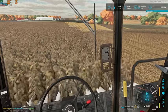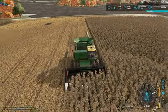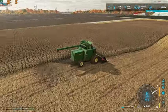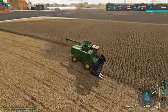But alrighty guys, that is going to do it for today. Like I said, I'll get most of this finished up here, and then when we come back we'll finish it off and get moved on to corn.